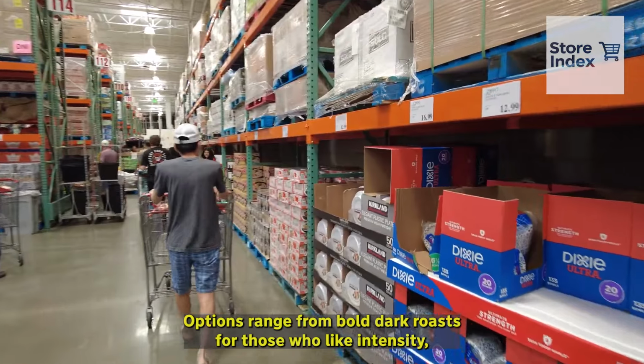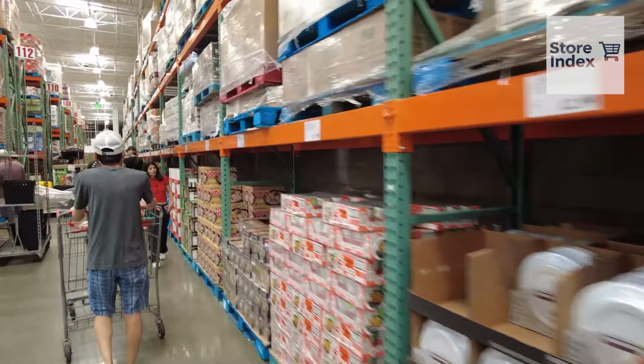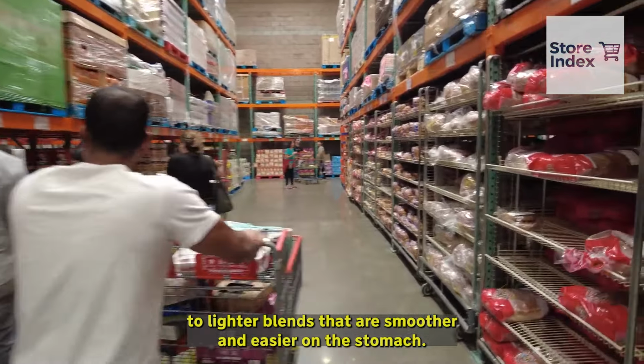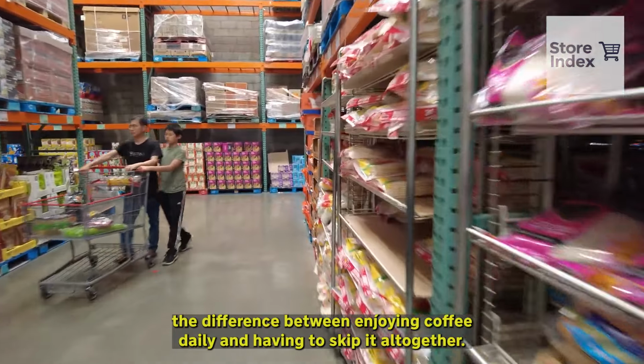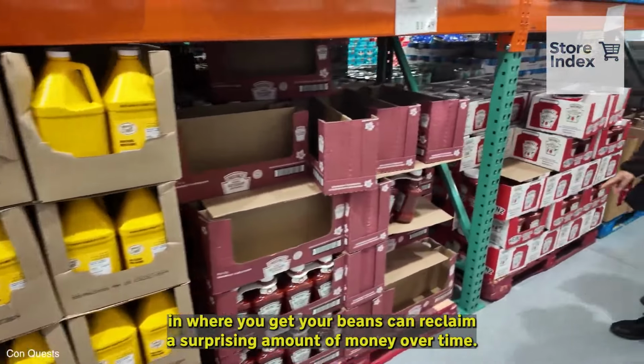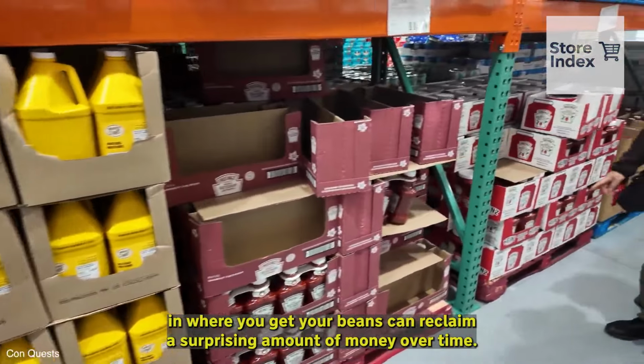Options range from bold, dark roasts for those who like intensity, to lighter blends that are smoother and easier on the stomach. For seniors who are sensitive to acidity, that smoothness can be the difference between enjoying coffee daily and having to skip it altogether. A quiet change in where you get your beans can reclaim a surprising amount of money over time.